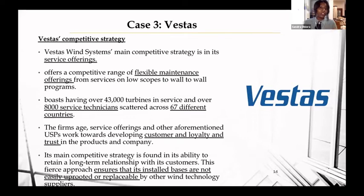Of course they're going to have the quality and a reasonable price, but they're not focused on that because they realize that's not their strong point. Their service offerings are their strong point. They offer a competitive range of flexible maintenance offerings. If there are two options for buying, for example, a refrigerator, I would prefer the one that has a longer warranty and guarantee. They're that kind of company. They're like, we have your back. Whatever may fail, whatever happens, we will fix it for you. We will come by, things like that.